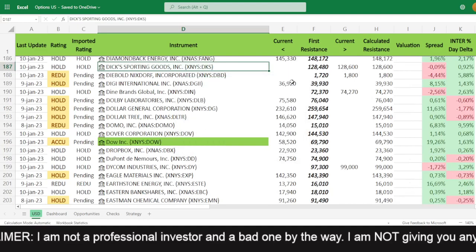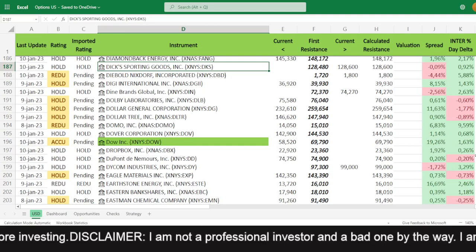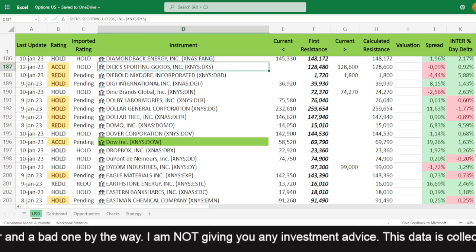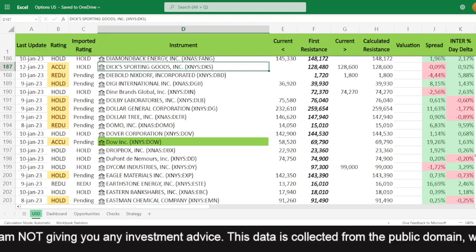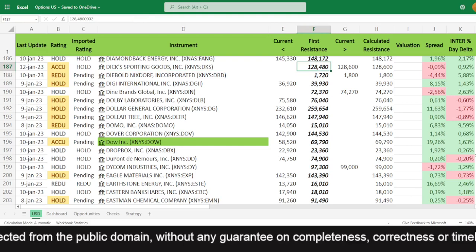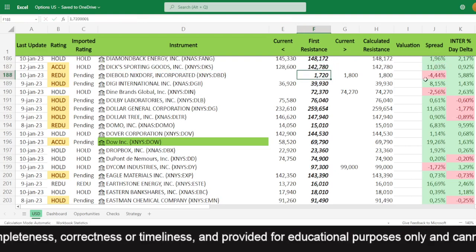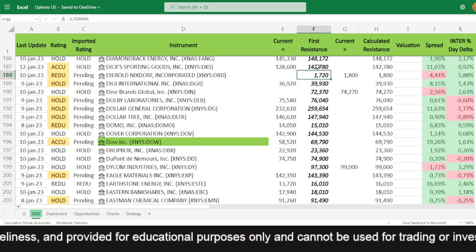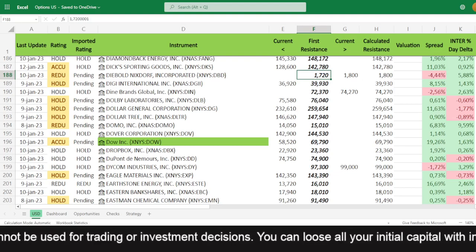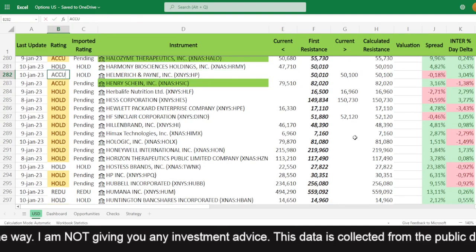Dick's Sporting Goods. So also for Dick's Sporting Goods, very positive outlooks on midterm and long term. Short term actually also not very bad, although we might see a little bit of a dip and a little bit of deterioration on the very short term. But if we look at the first resistance, which at this moment is 142.78, that gives us a very nice spread of 11.03%. So there we will have a new candidate in the sweet spot, as we'll see later when we do the wrap up.